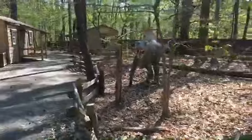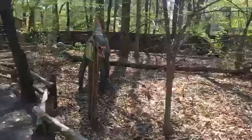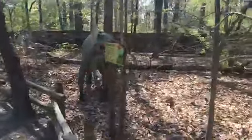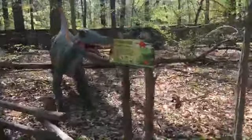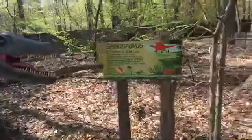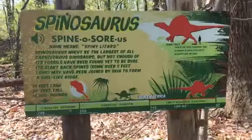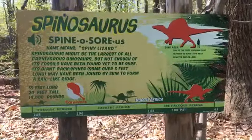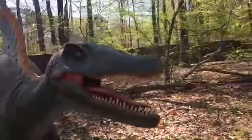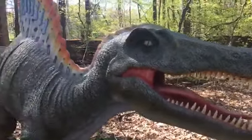Oh, now we're coming up to the big one. This is considered the largest carnivore dinosaur. This is our Spinosaurus. These are the ones that were believed to hunt in water. They have a mouth kind of like an alligator or a crocodile, which would be very good for catching slippery fish. So they were believed to wander in the swamps looking for fish and other aquatic things to eat.